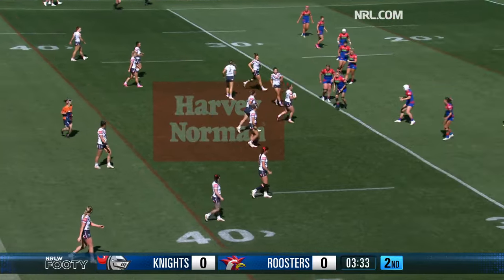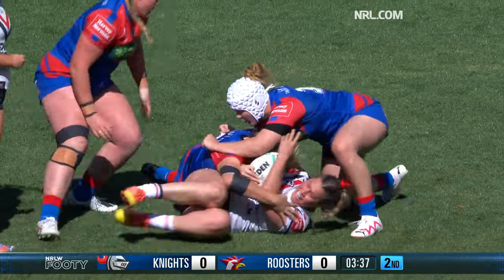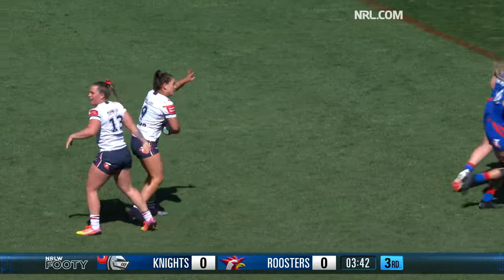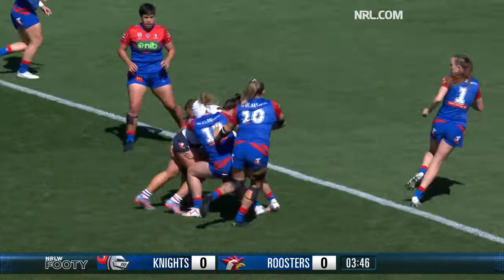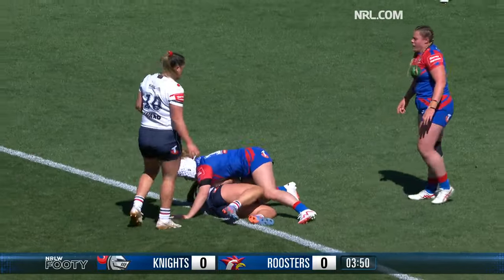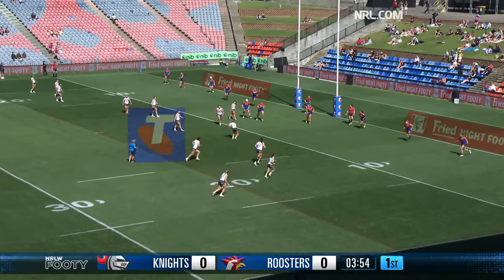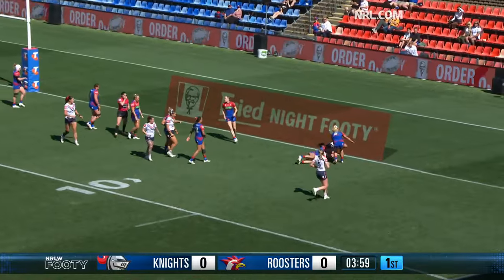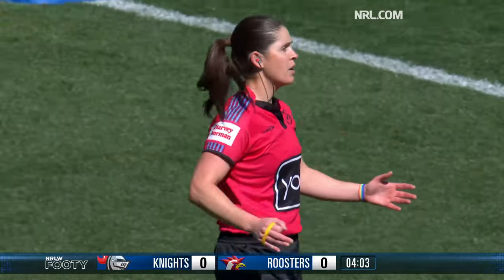This is brilliant footy. Great effort areas. Joseph put on her back. And a penalty. They tap and go. Keely Davis gets to within 10 of the line. Knights on the back foot early. It's all the Roosters. Hill Moana. Kelleher, and that pass out in front. It's knocked on by Jamie Frezzard playing in the centres.